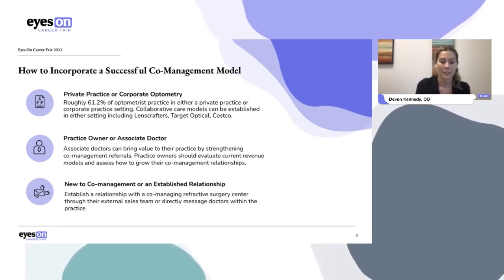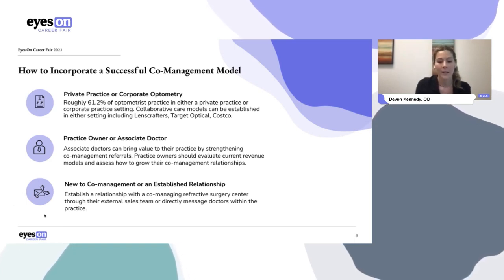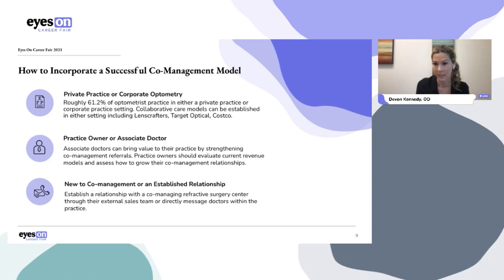The first is going to be talking to your colleagues. We all have doctors who work down the street, or you might be part of the same society. Talk to your colleagues and see how they're currently co-managing. Who are they co-managing with, and how is that relationship? Second, you might be going to a CE where you're directly talking to the surgeon who's putting on the CE, and you can let them know, I'm interested in starting to manage more of my patients. What are the next steps in terms of setting up a co-management relationship?